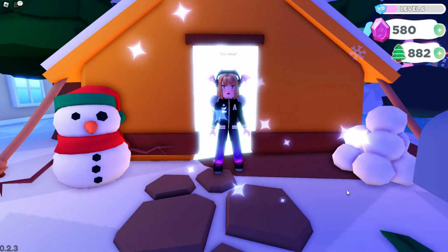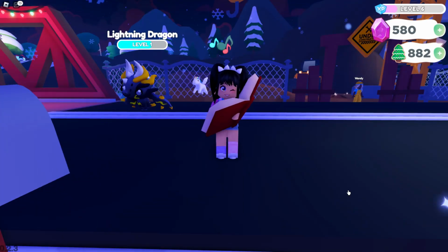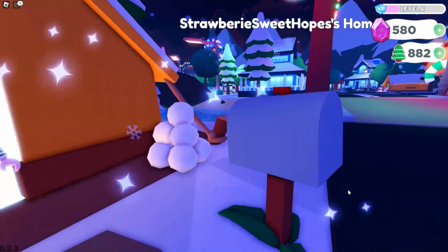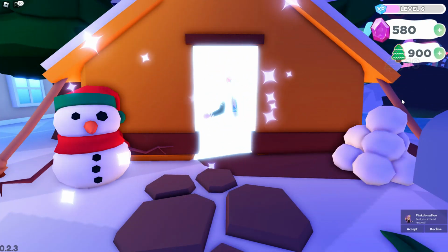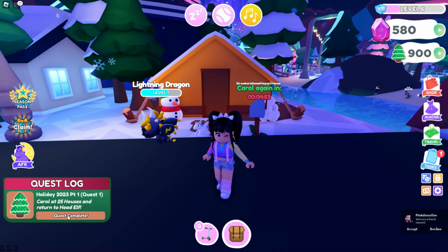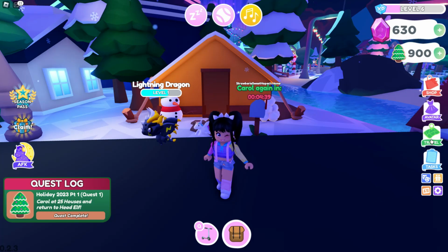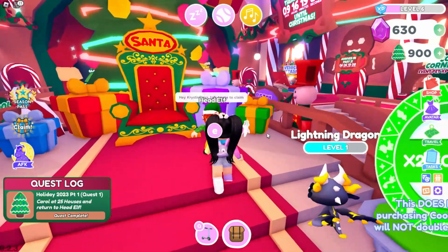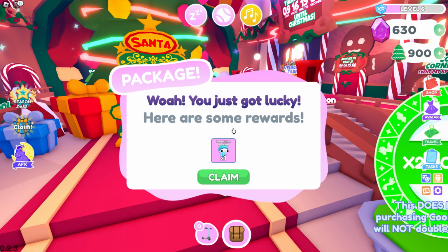Now we're caroling at the last home, home number 25. Once we finish this, again, we'll get more Christmas cookies, and quest number 1 will be complete. So let's travel back over to Santa's workshop. And we're gonna need to speak with the head elf.